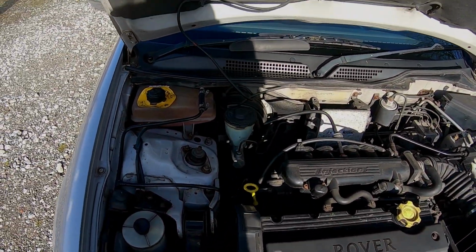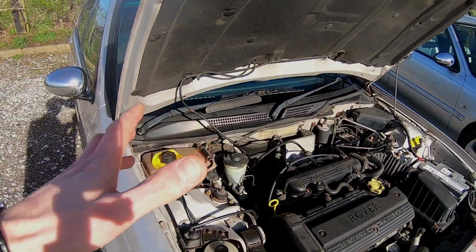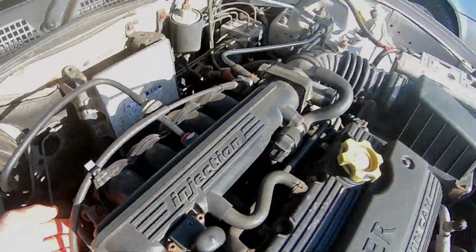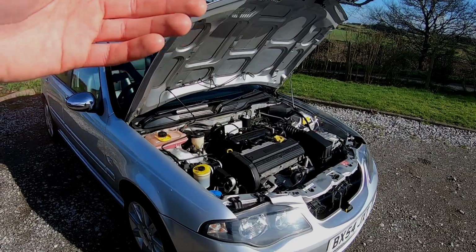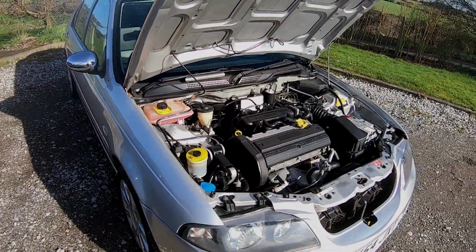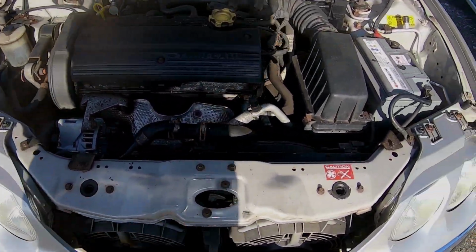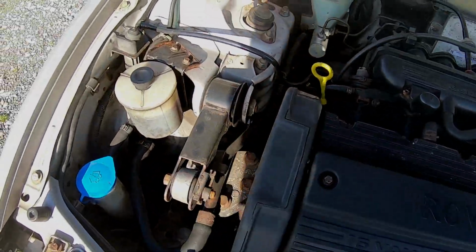But there really is no difference between the two engine bays. The only difference being, because this has got manual heating, we've got a heater valve at the back, whereas I have straight pipes going in, and there's a little electronic solenoid in the climate control system, etc. And that's the only difference there. Obviously, we've got a few little minor differences with the bumper at the front, but it's all the same. It's got air conditioning, everything's the same.